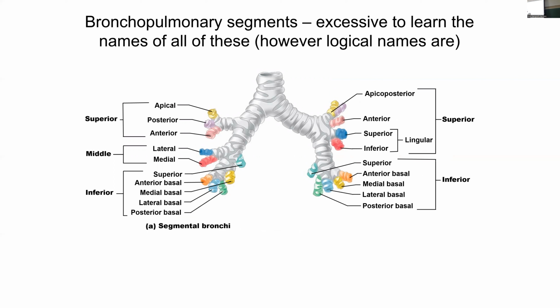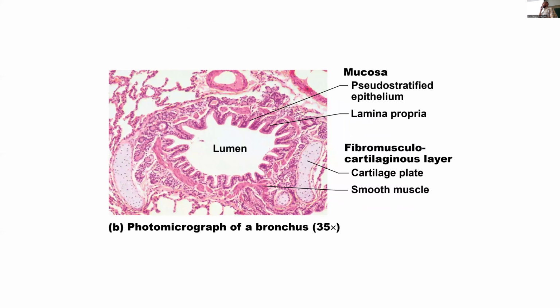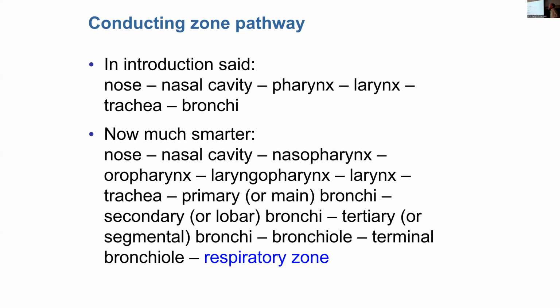Notice here on all of these bronchi, we do have these cartilaginous structures, kind of like rings around them too. This gives these structures a rigidity, because that pressure is constantly changing as you inhale and exhale, and that allows them to maintain their structure. And we talked about that with the trachea.